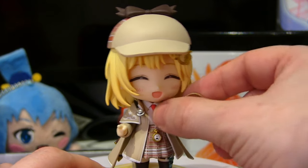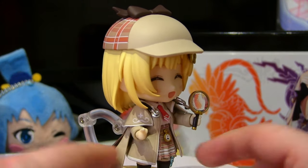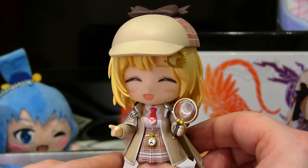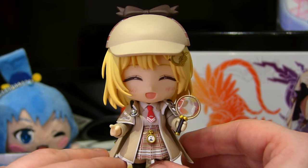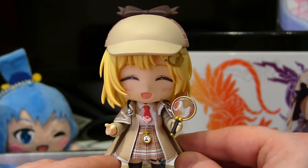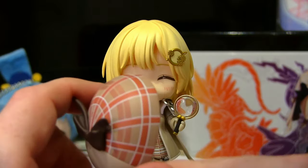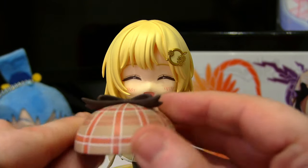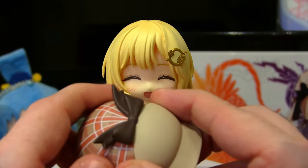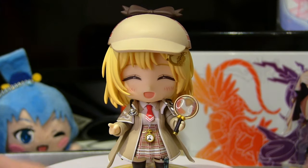Of course, she's got her little stethoscope, she's got her magnifying glass, and she's got a pointy finger. Yes, for the times when she points at things. I don't remember Amelia Watson ever pointing at anything in her life. Strange. But the other thing that you do get is her hunter's cap, and it again looks really nice with a nice tartan print. Very, very nice. And it just sits on top of her head like so. Very cute.